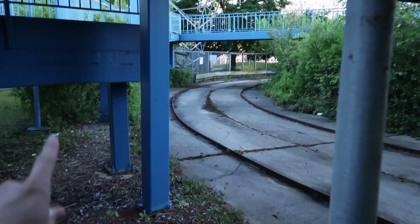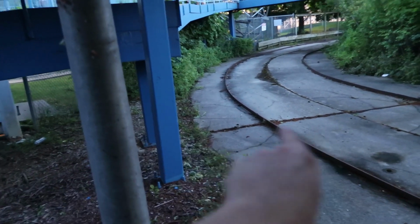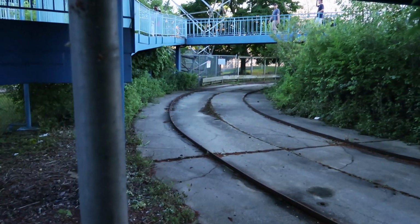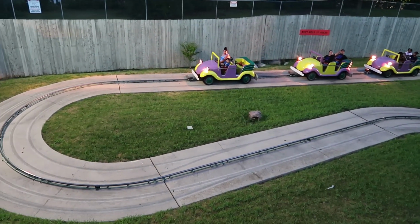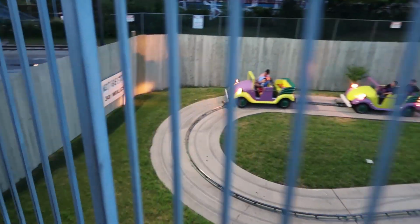So it looks like next to the American Eagle ride, they actually used to have an old automobile ride. And you can see the old remnants of it here, because there's the track that the cars would bump back and forth on. So I wonder why they took it out. There is a kids version of the automobile ride over here. And they have lights. It's kind of a cool little ride.